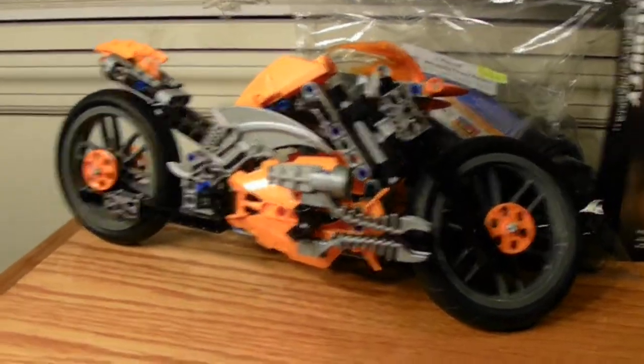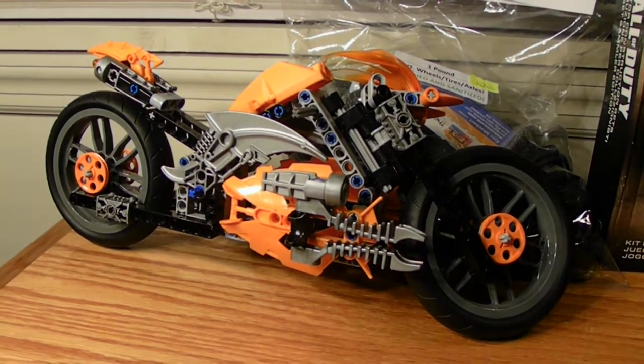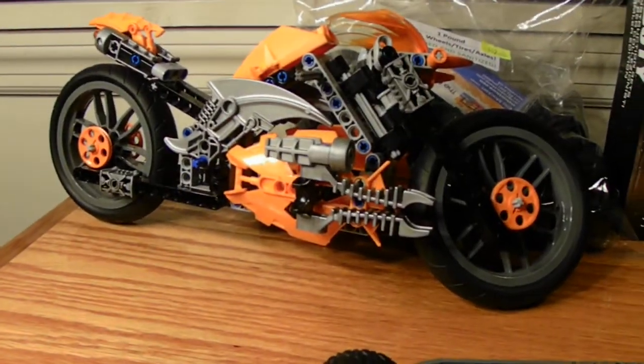And I found a Hero Factory motorcycle. I think it's what that is anyway. It didn't come with a guy, but I think all the pieces are there. It was $7 as well.